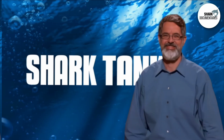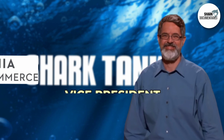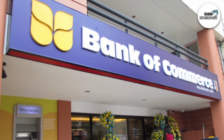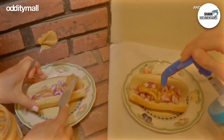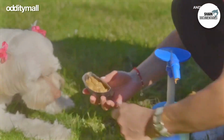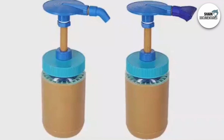Prior to coming to the show, Andy had spent many years working as the vice president of funds transfer for California Commerce Bank in 2 different positions for the Associated Foreign Exchange. After getting laid off from the company in 2016, he began to work on the idea for Peanut Butter Pump, which he had come up with a while before. Andy was very confident in that idea, so he began finding ways to raise funds to get that company on the road and was able to launch a pretty successful Indiegogo campaign to make that a reality, and he did pretty well, raising over $166,000 in the campaign.